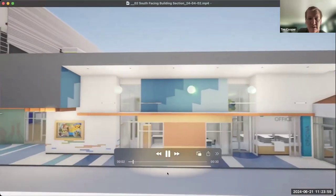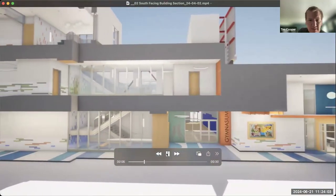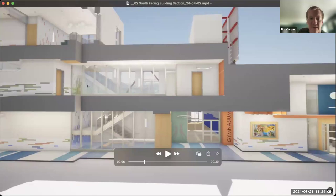So these are the videos that you saw last time, and you can see that in the main stair, the stair that connects the media center and the lobby, there is the colorful tile on one wall, and then the other wall was painted when the numbers came in favorably at 90%. For the sake of durability and cleaning, we extended that to the other wall. So I was just going to quickly show you what that looks like from the inside.